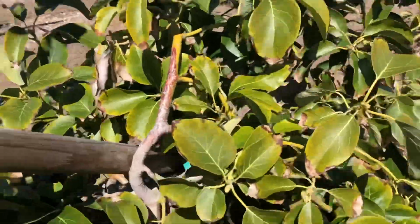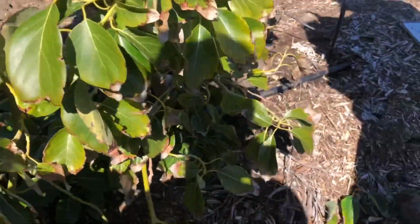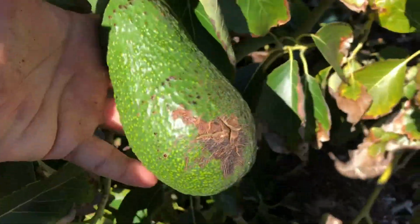I think the stake fell over. Yeah, well, it's been wet and windy. We saw this in Riverside too. There's more Hurd fruit.